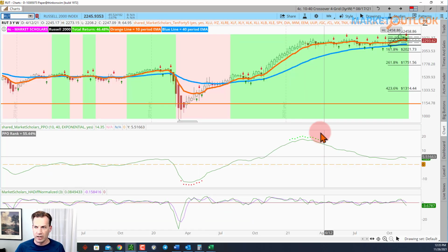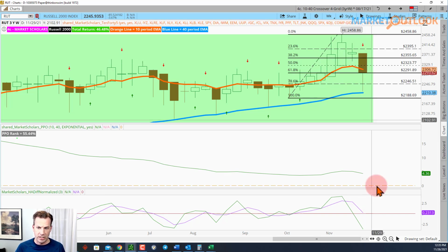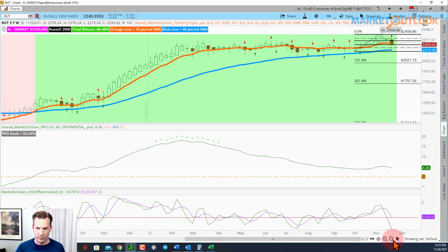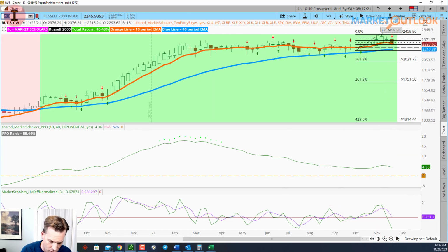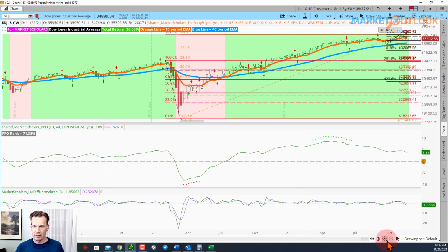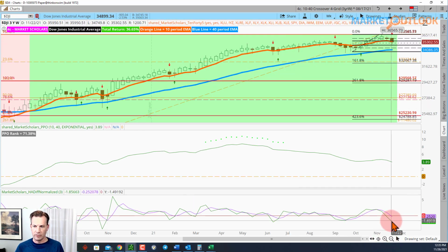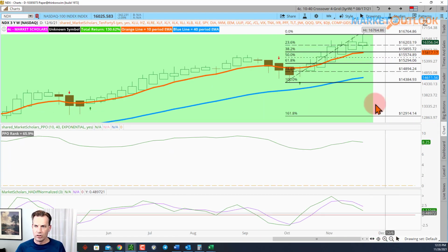Obviously, you do have that with the Russell 2000. Red arrow, pretty significantly bearish candle, very negative differential here, and then your PPO is falling. Your Dow Jones Industrial Average also has the three things: the red arrow, the negative differential, and the falling PPO. But of course your S&P with that neutral candle, and then your NASDAQ also with a relatively neutral candle.